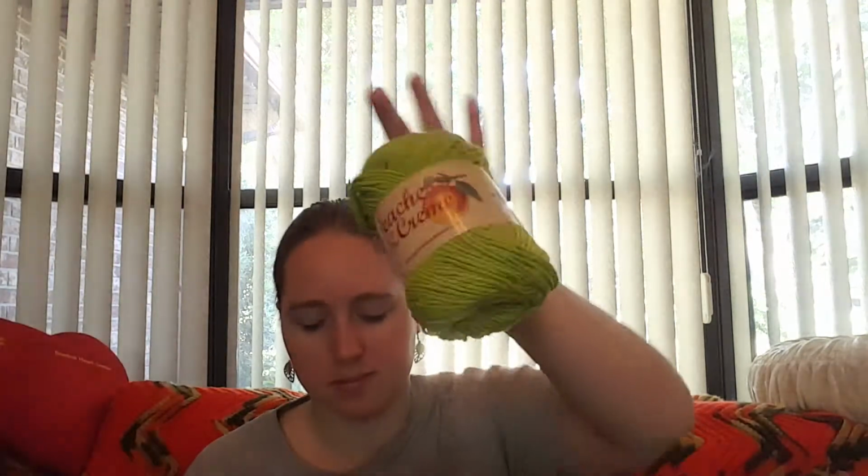Candy Sprinkles, which I do not have out here because it is in the craft room. I have 2 balls of that, and it's nice multicolored pink. The Bright Chartreuse, I have 10 balls of this, so this is going to be fun.